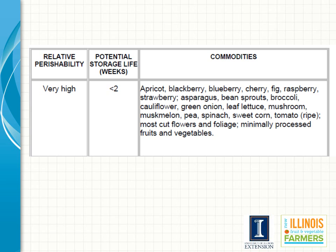If we look at modern types of sweet corn, they have so much more sugar in them than the old original SU standard types of sweet corn that we actually can store them for a relatively long period of time. Although, again, I think probably 2 weeks is in fact realistically the limit of what we could expect to store them and still have reasonable commodity for sale. So that was a list of things that were very high in relative perishability.